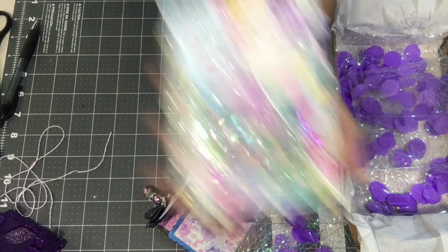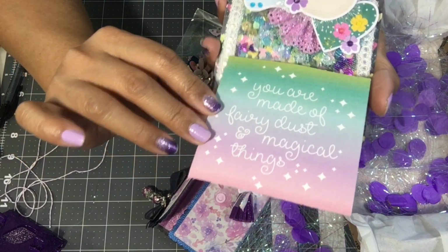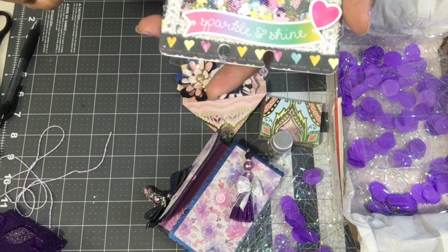Oh my gosh. And then the card in the back says, you are magic. You are made of fairy dust and magical things. Oh my gosh. So beautiful. Debbie.